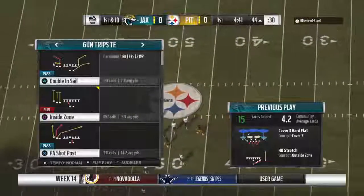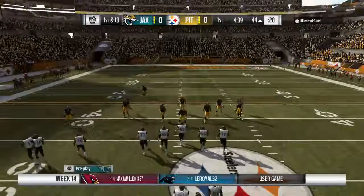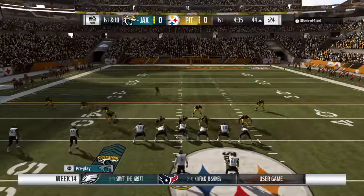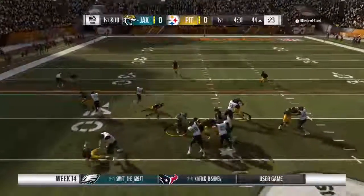Well, I want you to know I listened to you yesterday when we were watching film. You said write down the word vision for him. It was on display there, wasn't it? It certainly was, because he allows the blocks to set up in front of him. And if that continues, it'll be a long afternoon for those guys trying to play some defense.